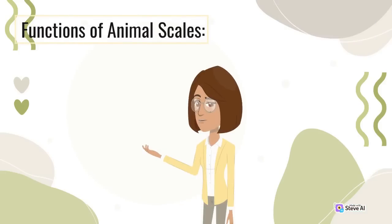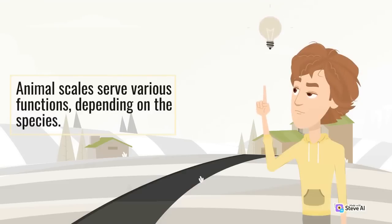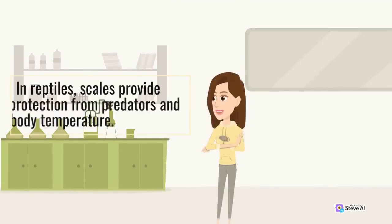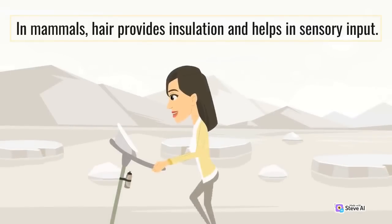Functions of animal scales. Animal scales serve various functions, depending on the species. In fishes, scales provide protection from predators, reduce drag in water, and regulate the fish's buoyancy. In reptiles, scales provide protection from predators and regulate body temperature. In mammals, hair provides insulation and helps in sensory input.